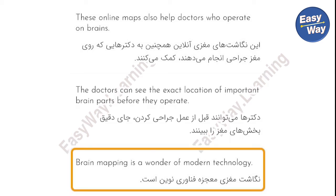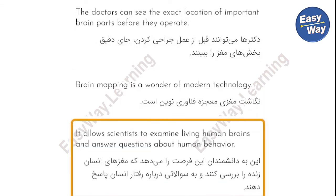Brain mapping is a wonder of modern technology. It allows scientists to examine living human brains and answer questions about human behavior.